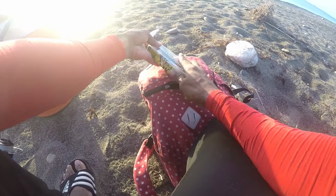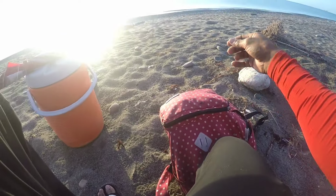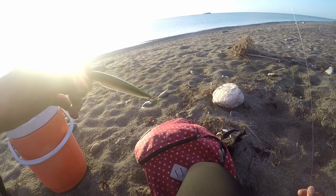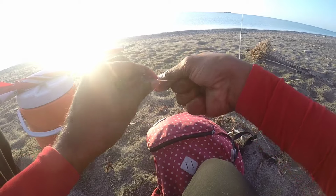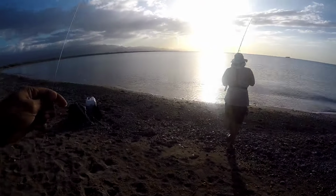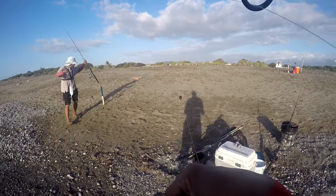Might hook up something with it. I can never tell, as clean as the water is, and baitfish might miss. So I'll go on and cast it until Rowan arrives. Yeah man, nice one to start off the day.